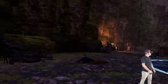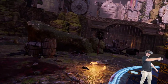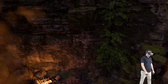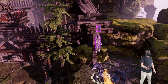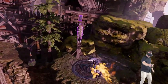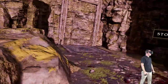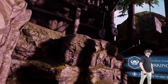Alright, we got 1 torch. Maybe the other ones are up there. Oh yeah, they are up there. Look at that. Alright, I can't get that yet then. Alright, Sharky, get up there. Why can't you grab that? Oh no. Stop. Oh! Thank you. Aha, perfect timing. Alright, that's what I was supposed to do.